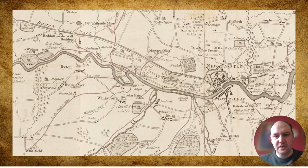So just to remind ourselves of the strategic situation, going back to our trusty 18th century maps, here is Newcastle itself, sat on the River Tyne, now controlled by the Jacobite army. Further upstream, however, is the main Jacobite force at a place called Newburn, where they're able to control a set of strategic fords across the River Tyne. Now, the Jacobite army had moved there because of the approach of the Duke of Cumberland, whose army was hopefully coming up to relieve Newcastle.